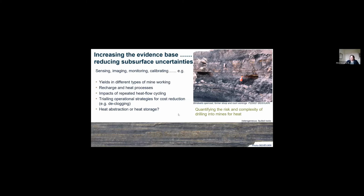So essentially, when people come to drill boreholes into a mine system, so this image here is an open cast site with some old stoop and room workings in it. Clearly, if you drill a borehole in this location, you're going to have a very different outcome in terms of your hydraulic properties and so on if this was deep underground and filled with water, than if you drill the borehole here into the intact coal seam over scales of a few meters. So really understanding that kind of risk and optimizing borehole drilling and design and what we do when we have those boreholes is really, really important to the economic case of mine water schemes.